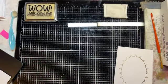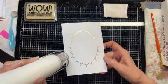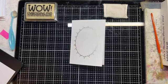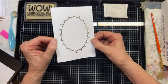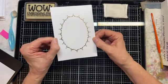And then I need to get rid of any excess powder. And then bring my heat tool back in. Just let it heat up a little bit, and then we can heat that last little bit, so that little bit of the pattern won't be missing. There we go. So if you do make a mistake and you've got an embossing pen, it means that you can put that back in so that you've got a perfect finished oval.